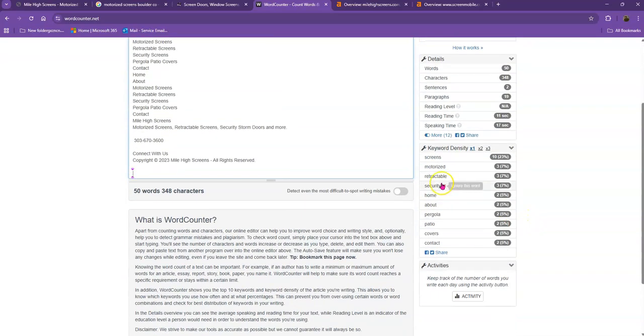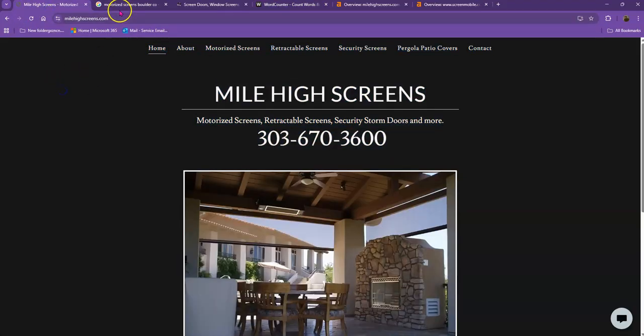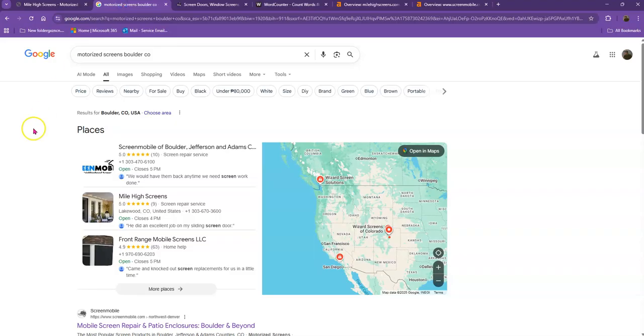Another thing we like to talk about is keywords. Google is also looking for keywords. It's looking for what the site should be found for. And if you have the exact words listed multiple times on your website, you're going to be really relevant for that search. And of course, Google is going to be willing to put you higher in the results. I did a quick search and I used the keyword motorized screens in Boulder, Colorado, which is a pretty good example of a strong keyword.